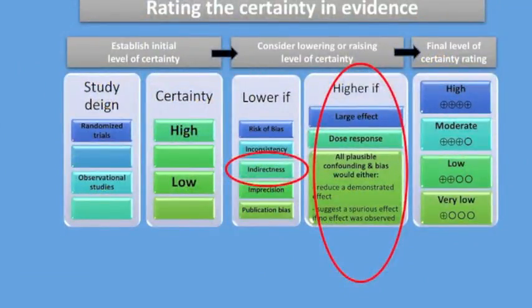This picture shows the construct of quality of evidence, how GRADE defines that and shows how it can be evaluated. When we're rating the certainty in evidence, we start with establishing an initial level of certainty based on study design. So you see at the far left of this figure that randomized trials provide evidence of high certainty, and observational studies provide evidence of low certainty. Then in the next step, we can lower or raise our certainty in the evidence based on different factors, such as risk of bias. If there's high risk of bias, we lower our certainty. If there's inconsistency among studies, we lower our certainty, and so forth. And then there are reasons by which we increase our certainty in the evidence. Eventually we reach a final level of certainty, on the far right, that goes from very low to high.